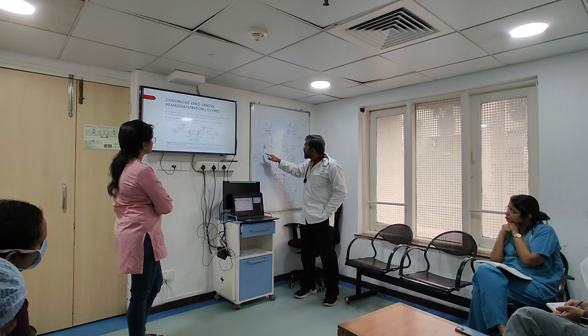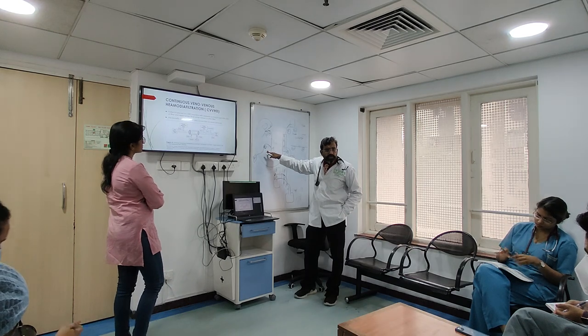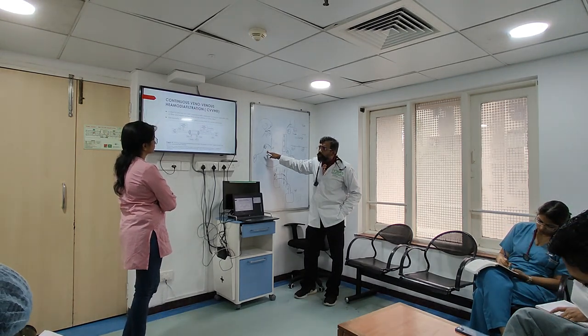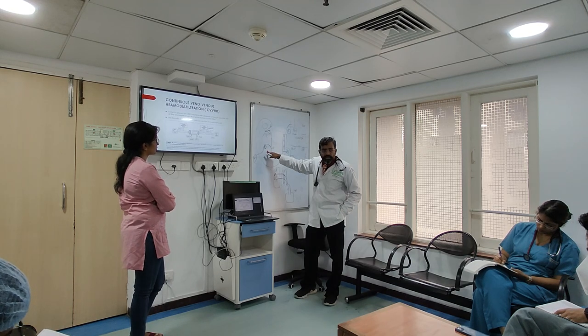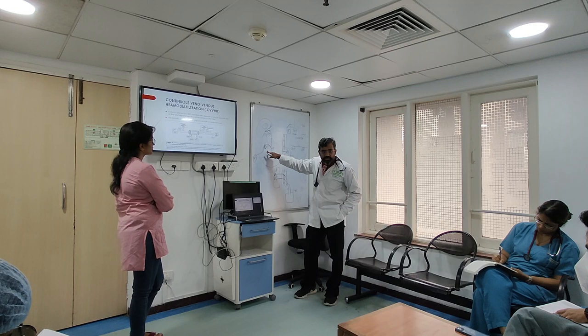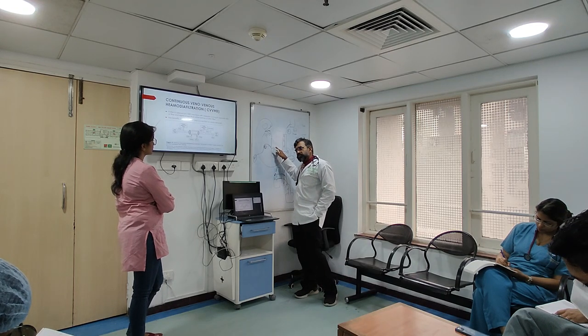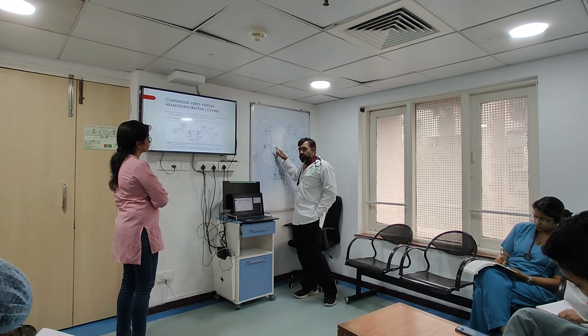Then this replacement fluid pump will be classically somewhere around 1 liter per hour to 2 liters per hour. Similarly, dialysis also will be 1 liter to 2 liters per hour. That is the approximate pump speed that you need to keep.